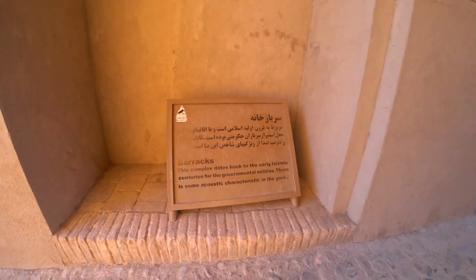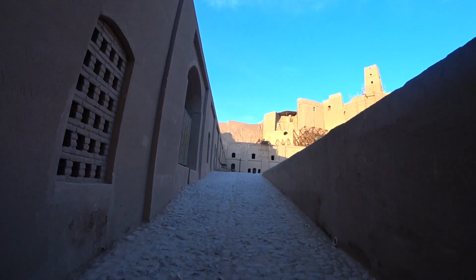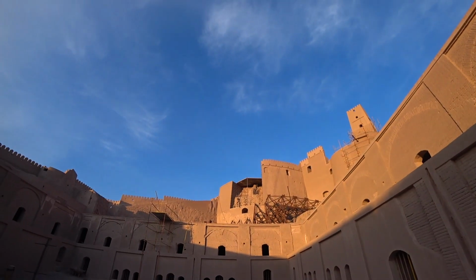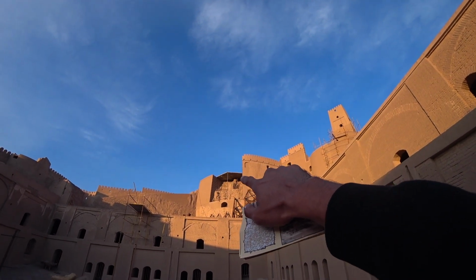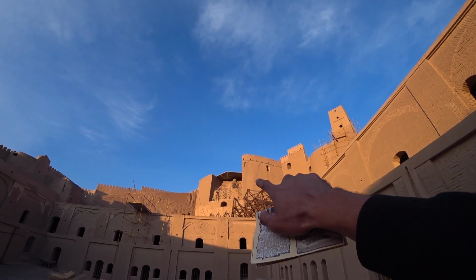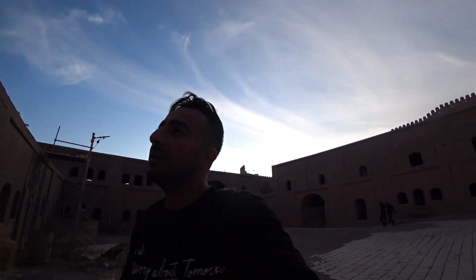There is some acoustic characteristic in the yard. Wow. This actually could be a great site to even shoot a whole medieval movie or something. It's incredible. Wow. See, over there, that's the original, I'd say, and this is like they're covering it up now, rebuilding it. Yeah, let's go this way.